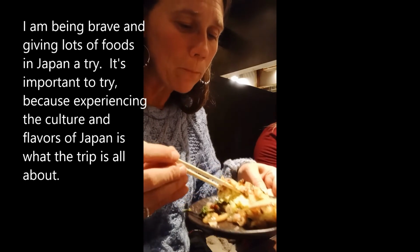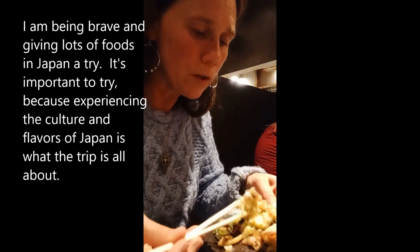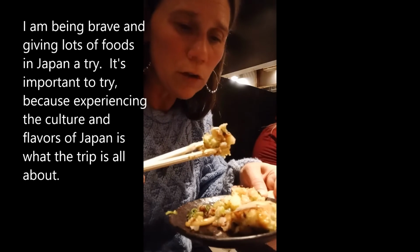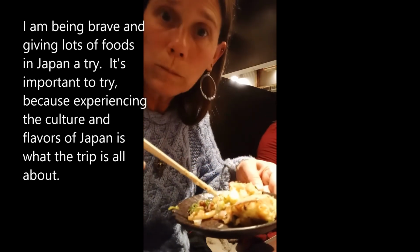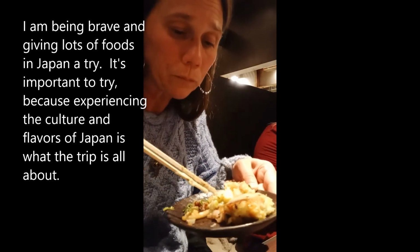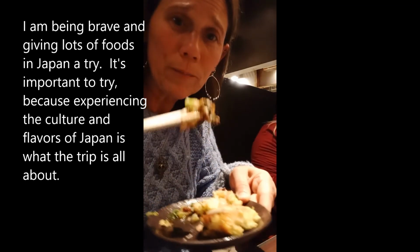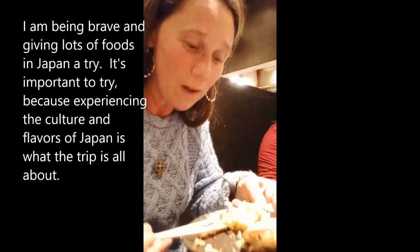Wow. That's got a lot of crazy flavor. Did you say cabbage is in here? Yes. It's basically made out of cabbage. Cabbage and octopus and a little egg. Hot. Oh gosh, be careful. That's actually really good. I like it. Here's to trying new foods. And that's really good food. This is really good.